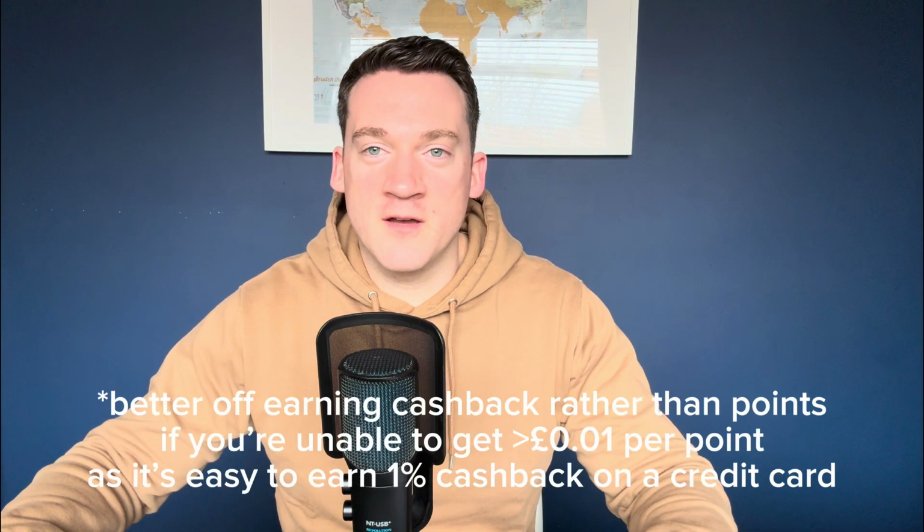Look at what the cash price is going to be, divide that by the number of points required to get that saving, to give you an idea of what value you're getting per point. I would always aim for an absolute minimum of 1p per point. But ideally you're looking for something that will give you value well beyond that. If you're not getting at least 1p per point, you're probably actually better off just using a cashback card.